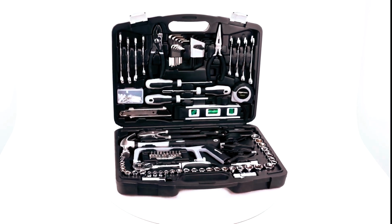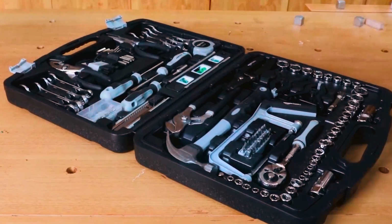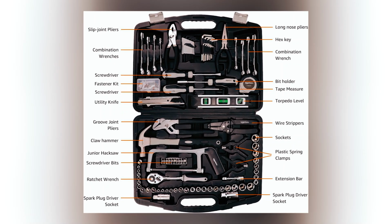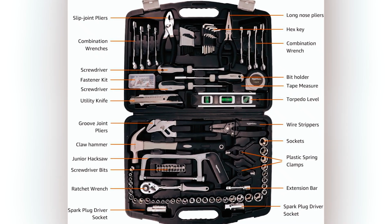Despite being an entry-level kit, it doesn't compromise much on quality, and the ergonomically designed handles make the tools easy to use over longer periods. This is an ideal choice for anyone starting their DIY journey or for keeping around the house for general use.